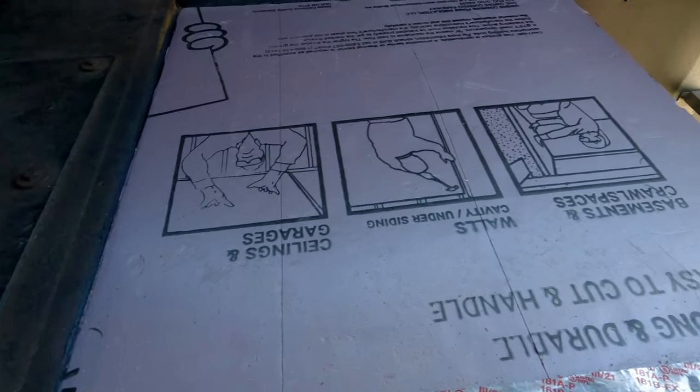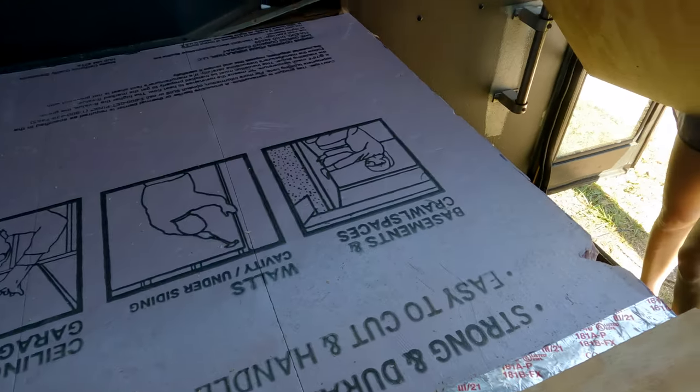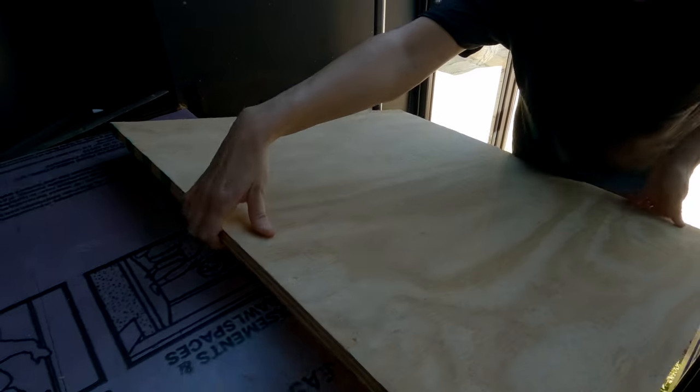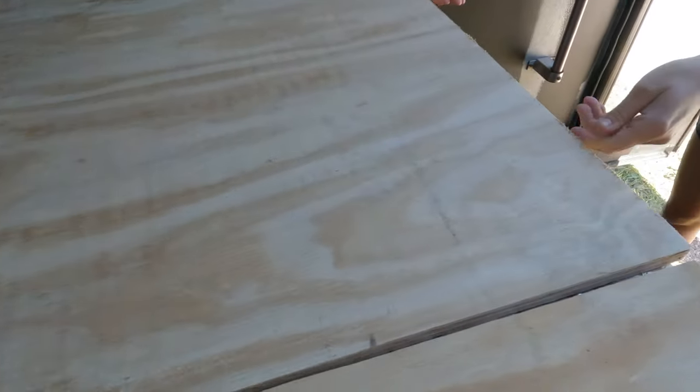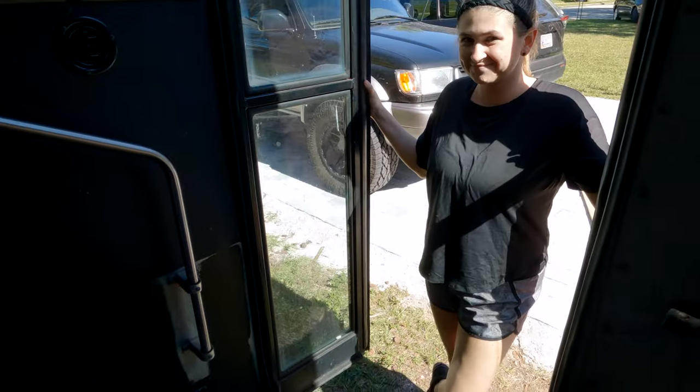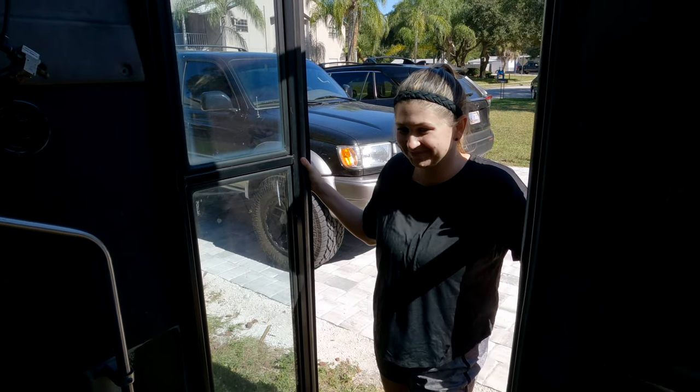Pretty exciting moment. It's the final piece of subfloor. Boom. Anything to say?